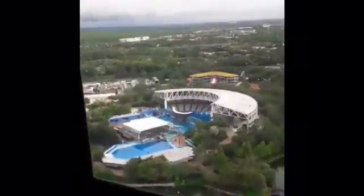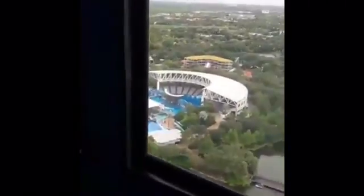Look at the whales. There go the whales, y'all, down there. They're down there swimming. They ain't doing no more shows. Oh, the park is about to close.